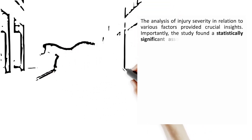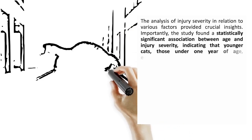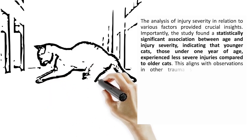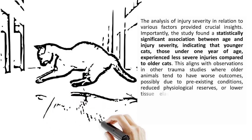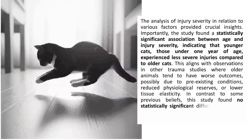Importantly, the study found a statistically significant association between age and injury severity, indicating that younger cats, those under 1 year of age, experienced less severe injuries compared to older cats. This aligns with observations in other trauma studies where older animals tend to have worse outcomes, possibly due to pre-existing conditions, reduced physiological reserves, or lower tissue elasticity.